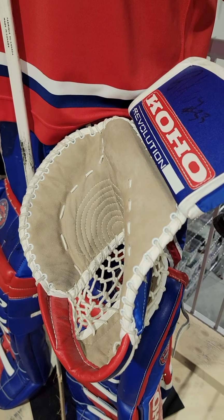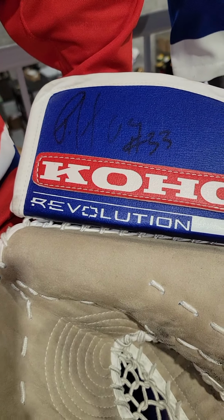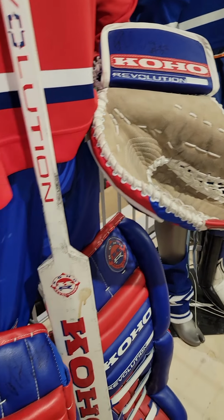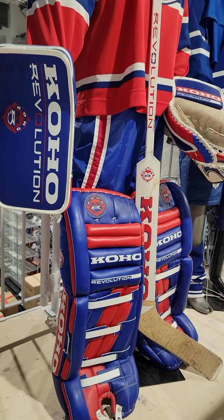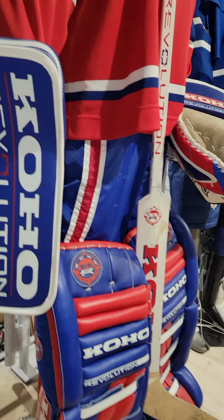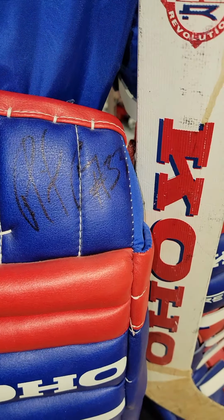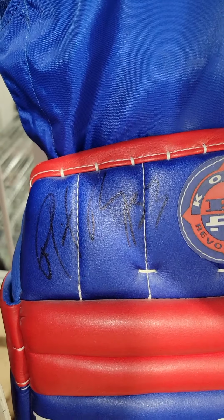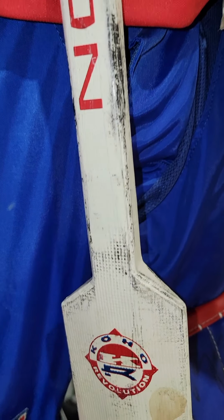And my favorite piece of all time. Mint condition, autograph Pat Roy Coho Revolution patch set. Not autographed one time, not two times, not three times. I believe he signed it four times. Over here, and over here. And this is paired with a 1993.